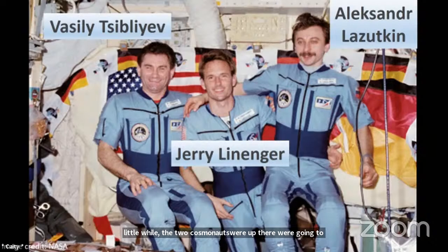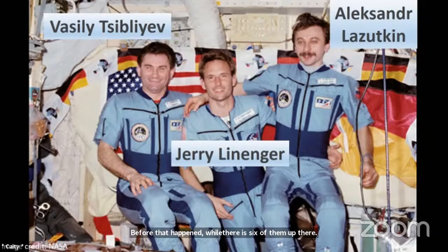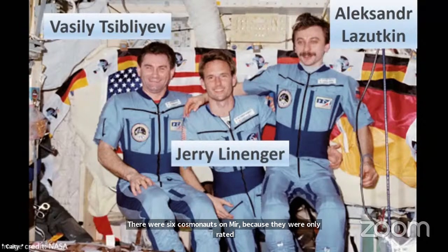So before that happened, while all six of them were still up there, Mir had a bad day. When there were six astronauts or cosmonauts aboard Mir, because the station was only rated for three of them, they had to use backup oxygen and fuel canisters to make sure that the station could successfully support all six occupants. So again, they launched on February 10th.